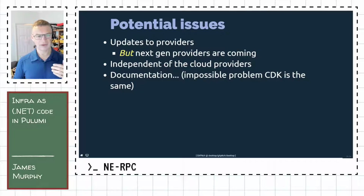The advantage of those is that they are much closer to metal. They reflect Azure's view of the world, or the cloud provider's view of the world. They're created automatically, and they will be up to date much faster. Pulumi are very good about getting updates out the door. Pulumi has ticked a couple of minor versions just in the time I've been preparing this. Pulumi is independent of the cloud providers. This is a good thing and it's a bad thing. The cloud providers want you to use them, so they are bound to encourage Pulumi, but at the same time, they're not part of the cloud provider, so you can take that one either way.